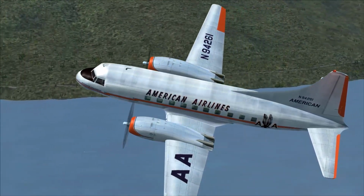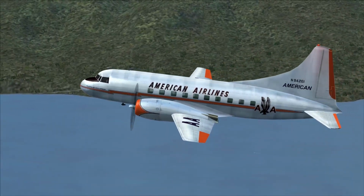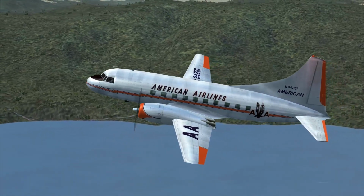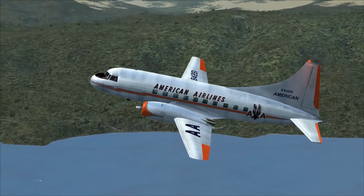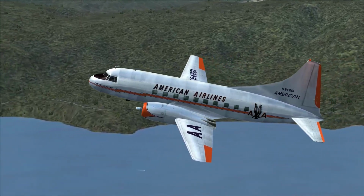Additionally, a CV-240 was the first private aircraft used in the United States presidential campaign. 1960, he became president. John F. Kennedy used a CV-240 named Caroline after his daughter during his campaign. That aircraft is in the National Air and Space Museum.